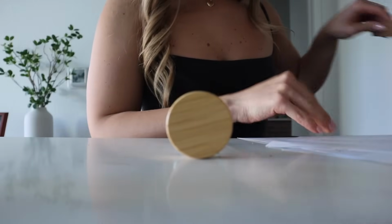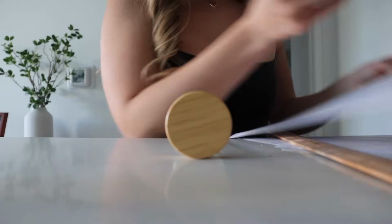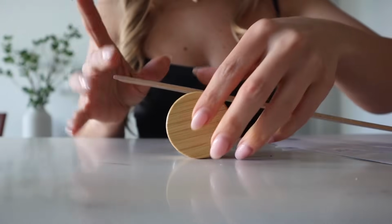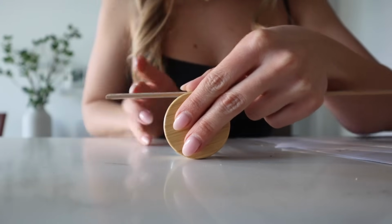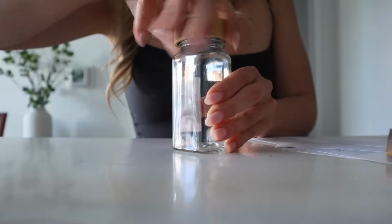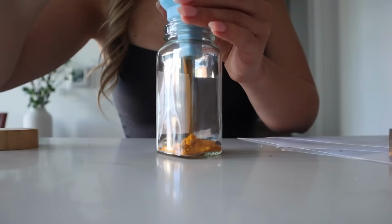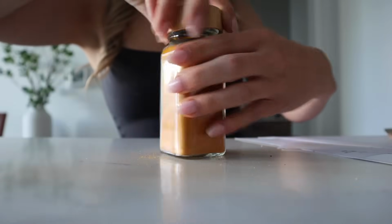I'm not gonna film doing every single one of these because it's pretty time consuming. But I just take the label and I got a ruler so that I could measure it. I want it to be very even and straight, and I think this is the best way. So I'm just lining the label up, and then I can just lightly smooth it down. Take the funnel and then put the spice in. And it's done.